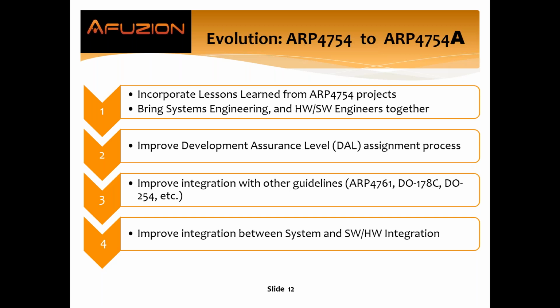Logic is in the circuit card, complex electronics hardware, microprocessor, microcontroller, hardware, software. This is the system. We previously had an informal system, less formal really, called ARP4754. The new system, ARP4754A, incorporated lessons learned. It brought systems engineering and hardware software together. The idea was to improve development assurance level assignment. Is this a level A system?